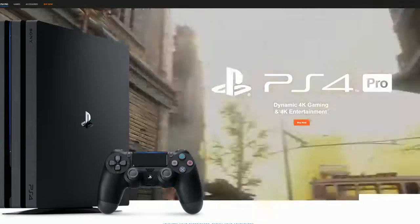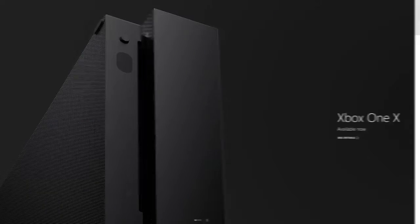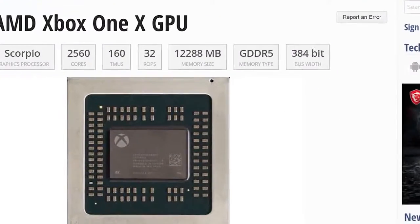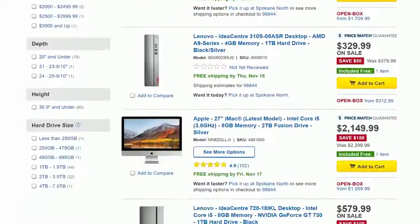So if you think about it, buying a console has become more like a PC than ever before. There are now 2 models of the PlayStation 4 and 3 of the Xbox One, whose primary differences are form factor, power efficiency, and graphics card configuration. Just like the gaming computer shelf at a Best Buy or something like that.